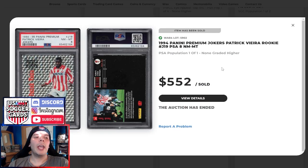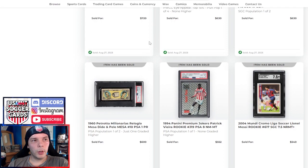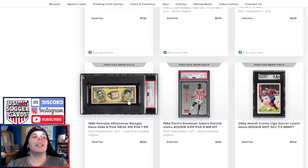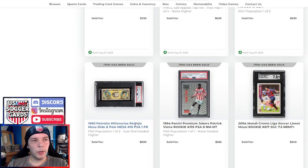Very hard to get PSA 8s and higher, of course, because, one, it's pop 1 of 1, so people aren't doing it, but two, the black borders on the backside are very difficult and chip easily, so it is a tough one. Here we have a 1960 Bill of Didi and Pele and a PSA 1 going for 600. Pretty rare to see there. Pop 1 of 2, 1 higher.